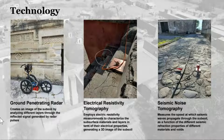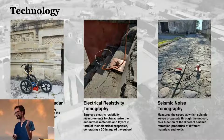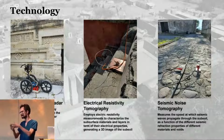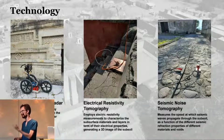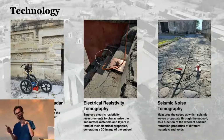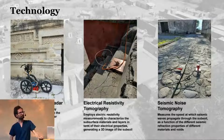So these are the three different techniques that were used, and the three are very useful depending on the areas. And sometimes we try to have all three techniques used in the same area to have different layers of information, or different ways to know an area.